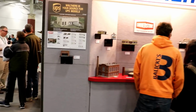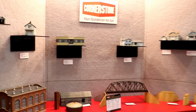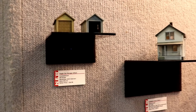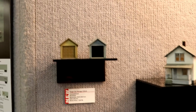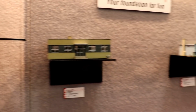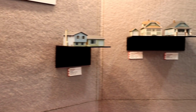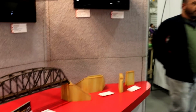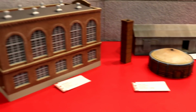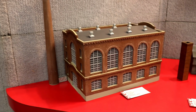Well, we're over here at Walthers, and they've got some nice Cornerstone buildings here to offer you. Currently, the only thing they have here to show anybody is everything in HO scale. There was no N scale to be found anywhere at their booth, and I'm not exactly sure why. I think they're getting away from N scale as much as possible, but these are pretty nice buildings anyway.